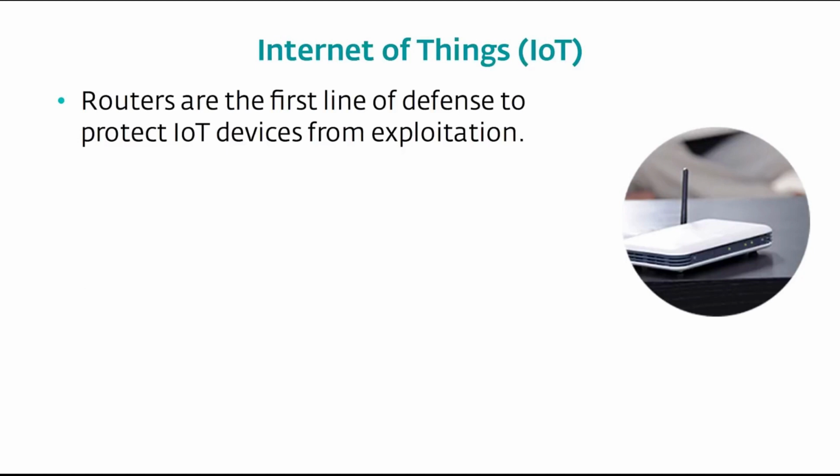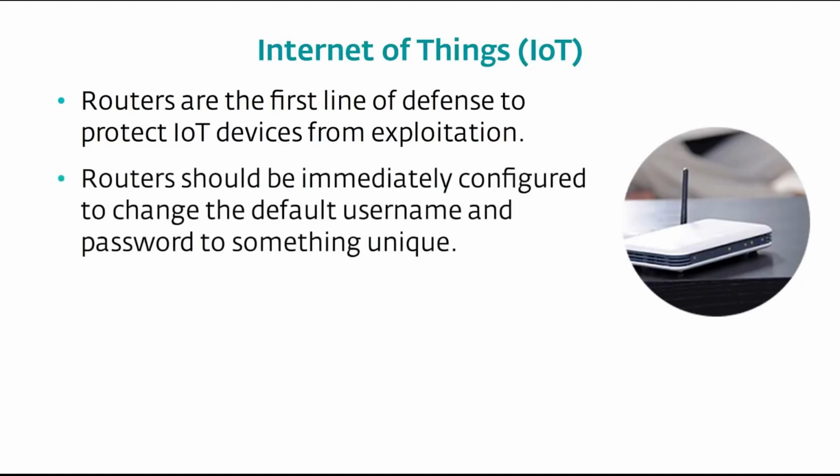Now let's talk about routers, which are the first line of defense to protect Internet of Things devices from exploitation. Just about everyone who has Internet access has a router. Lots of people don't realize that routers should immediately be changed from the default username and password to something unique. This doesn't mean the name of your wireless internet or your wireless password to get on the internet, but the username and password that's used to log into the device itself to make changes to your wireless network. If left as the default, a criminal knows the password for anyone who has an X brand router. Changing it to a strong password makes it harder for anyone to get into that router and make changes or compromise your security in any way.